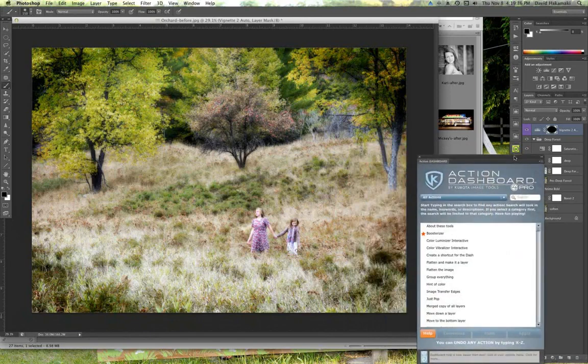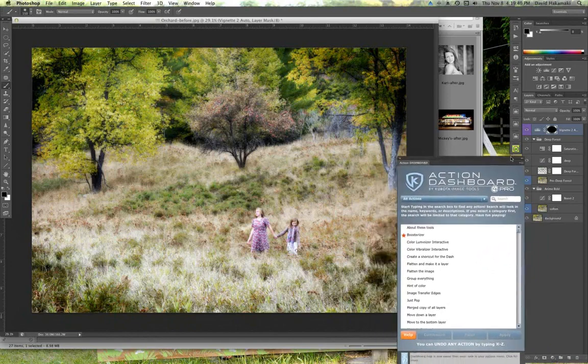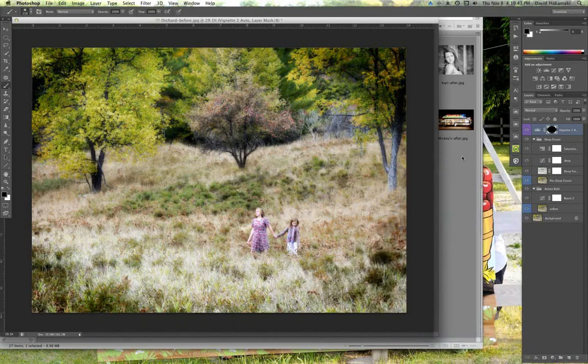So that's kind of the point I got to. This is not for everybody, but it makes a difference in your profitability. Your business is all about profits. If you want to do photography as a hobby, then it doesn't matter. Spend all the time in the world editing and stuff.